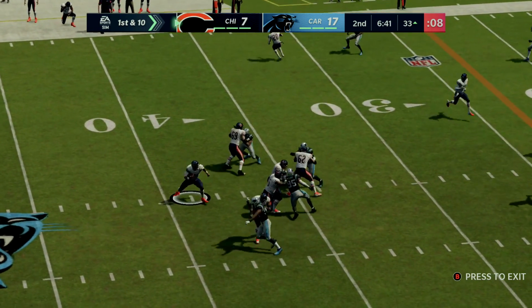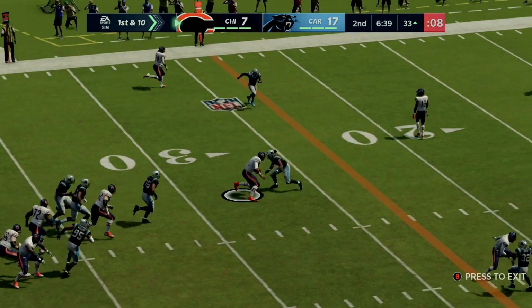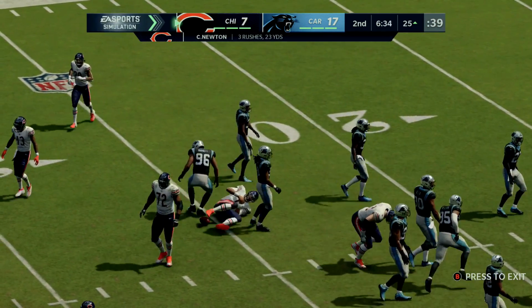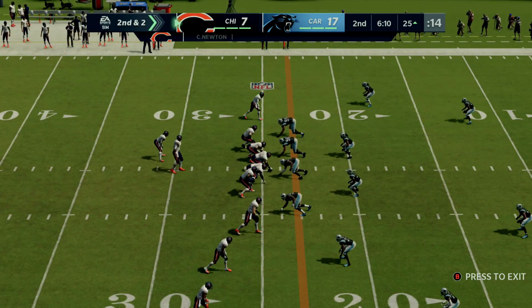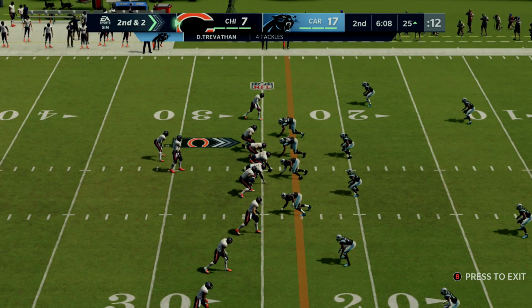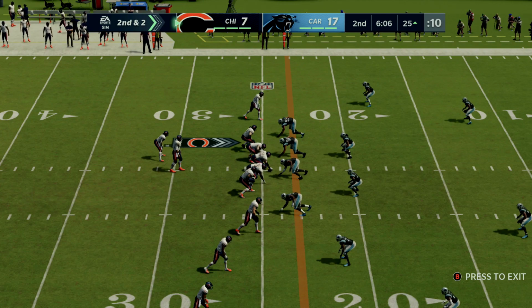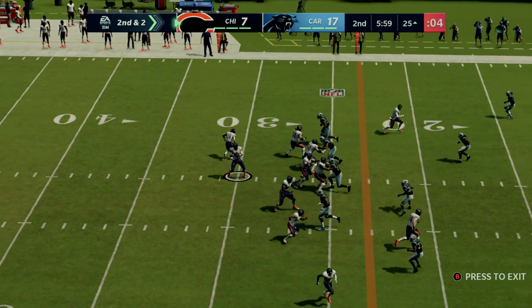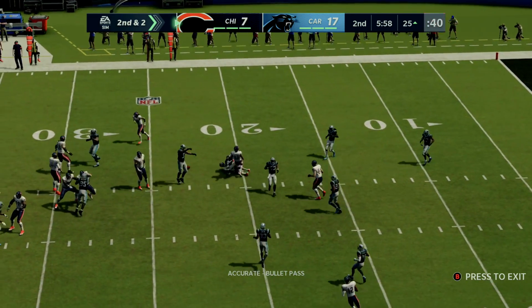Out of the gun, Newton. He'll try and run it. This will be stopped about 2 yards shy of the marker. 8-yard gain, 2nd and 2. 25-yard line. It's a gain of 8. Brings up 2nd and 2. Throwing again on 2nd down.